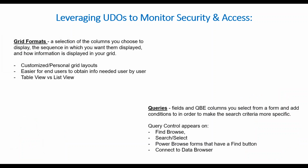All right, so let's take a little deeper look. Grid formats: it's a selection of columns you choose to display, the sequence in which you want them displayed, and how information is displayed in your grid. So basically, they're customized or personal grid layouts. That grid layout that we just saw for the P00950, you'll see in a minute where I've created a grid format, and it's much easier to use and to see and obtain the information that you as the end user want. You also have the ability to change your view, which is the table view or list view, but we'll use the table view.